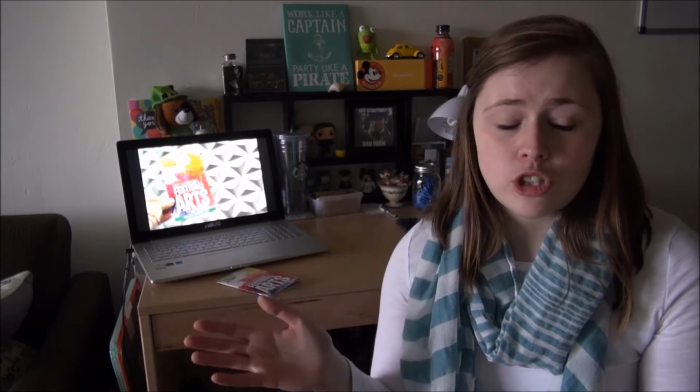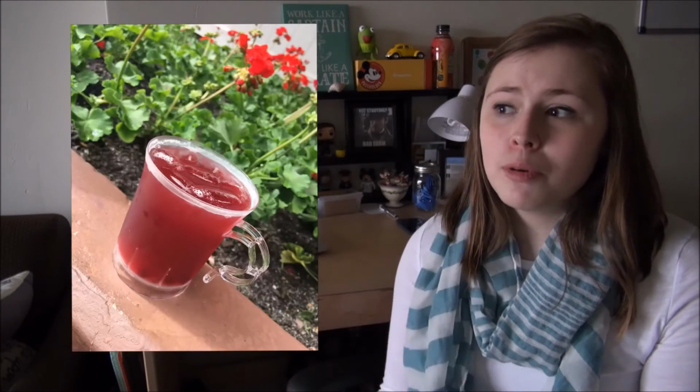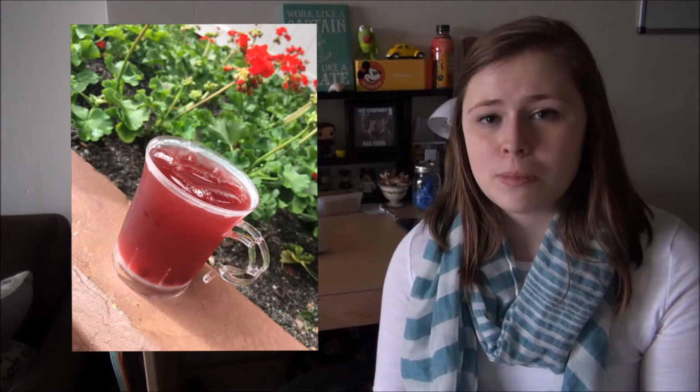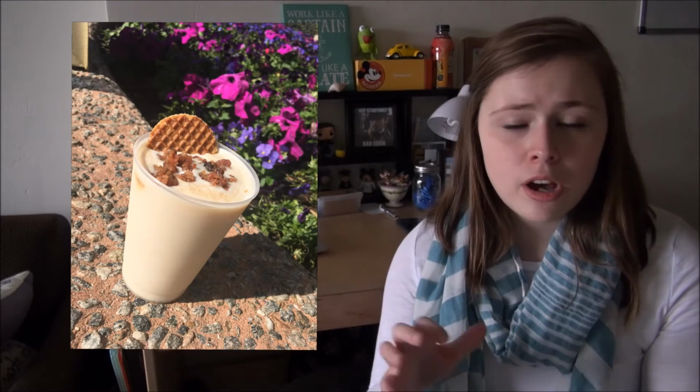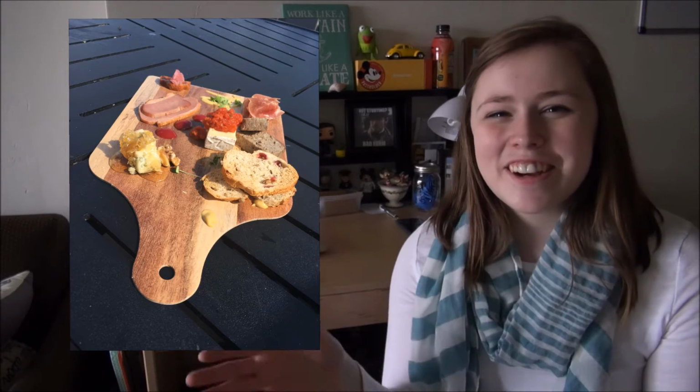Now, I didn't have a chance to try everything in the one weekend that I was there, but in addition to what I have already mentioned, I really loved the pomegranate mule, which you can find at the Painter's Palette, as well as the deconstructed breakfast, which is over near Mexico, and the charcuterie palette, which you can find over near Canada, and they were all just great. I mean, all the food I had was spectacular.